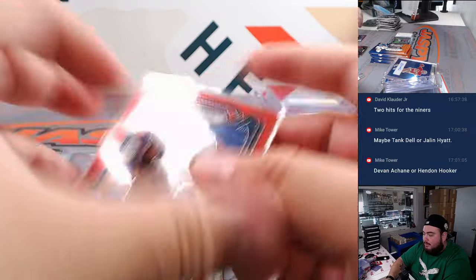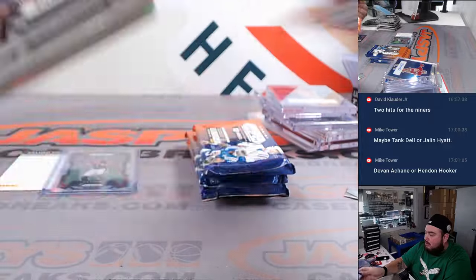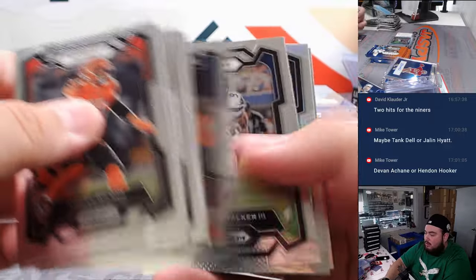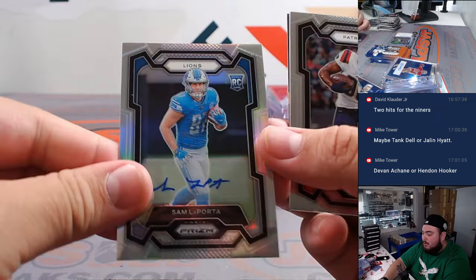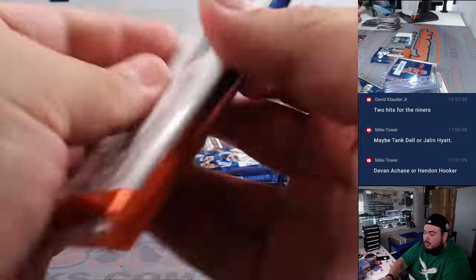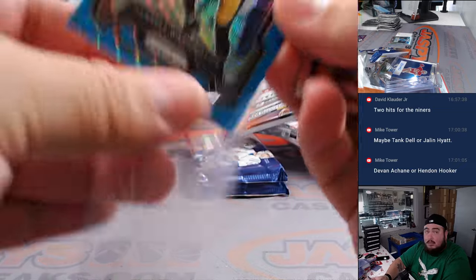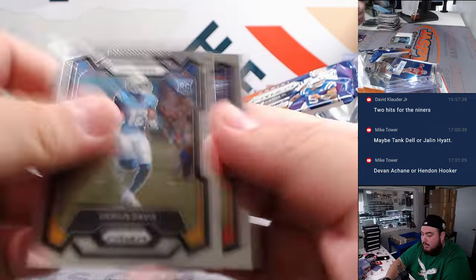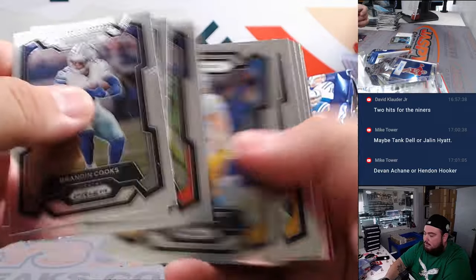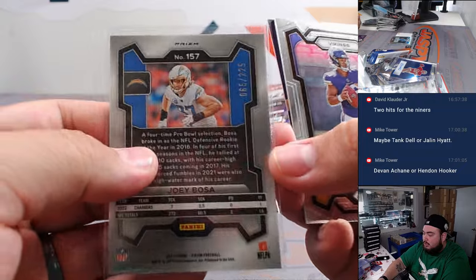Emmitt Smith to 149. And we got Sam LaPorta autographed there for the Detroit Lions. Brian with that one. So there's the first autograph besides, of course, the redemption. And then we got a Darnell Washington out of 199. Then we got Joey Bosa for the Chargers to 225.